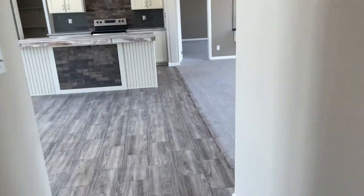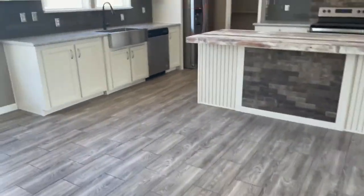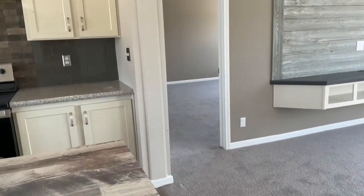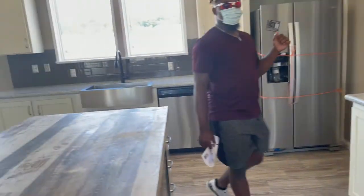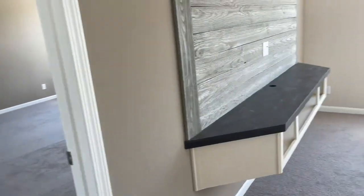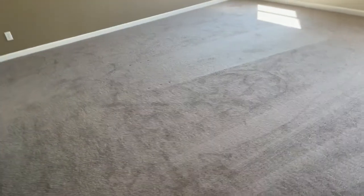Here's the kitchen. I think some of the plants and stuff. I love this. This right here is probably going to be cheaper than that, honestly. Not bad. This reminds me of another one, but I can't think of the name of it. I recorded it. This is a closet.